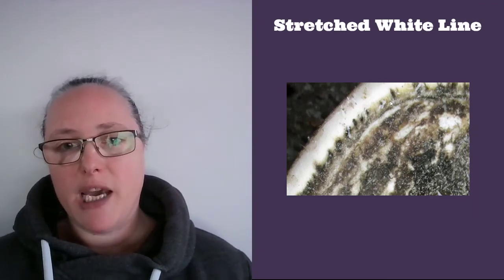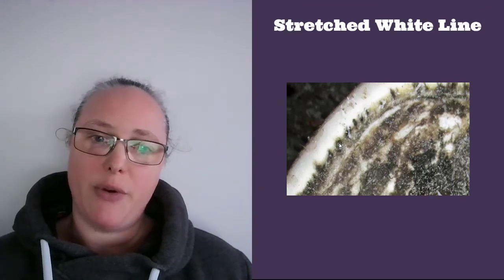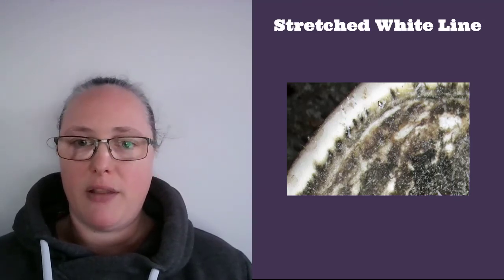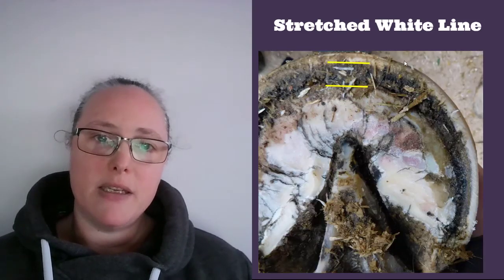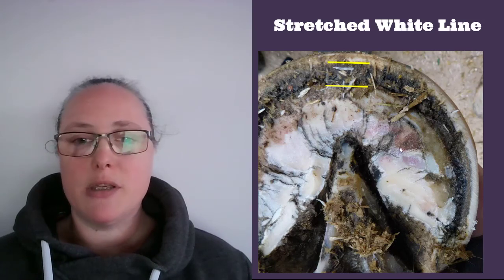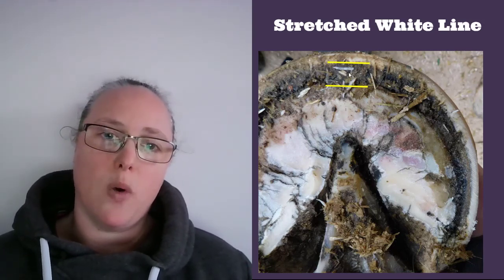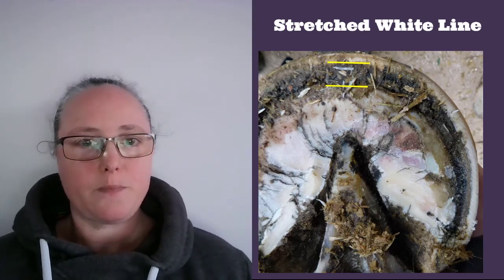And you can see where the striations of the inner wall have kind of been pulled out where it was stretching, so infection has got into that. And then little bits of gravel and things can quite easily get into that and make it worse again. And then this is a much wider white line. The pink on this hoof is actually just disinfectant, not bruising. But you see this white line is significantly wider where it's getting stretched.